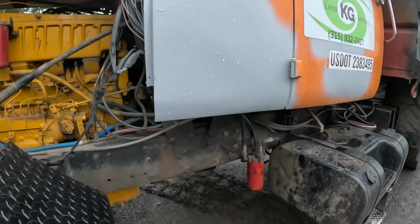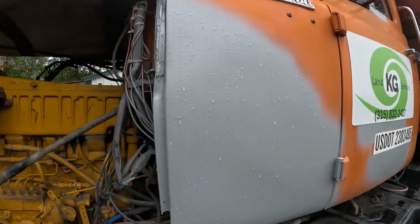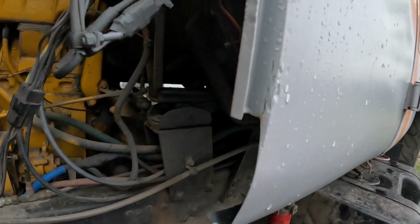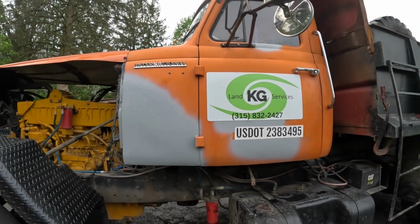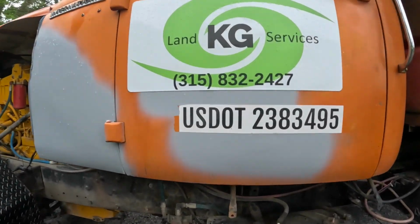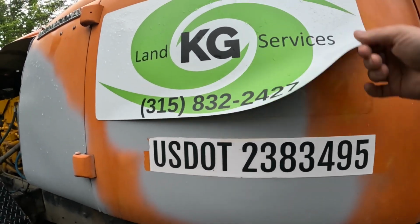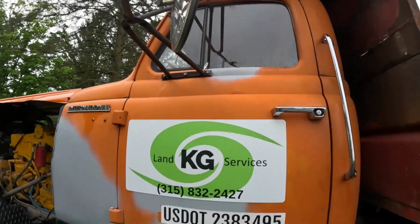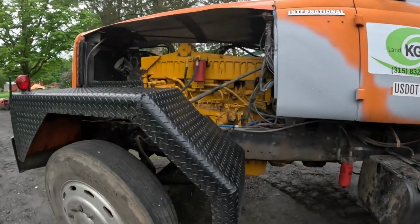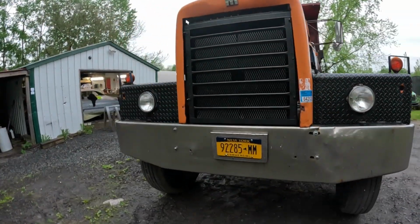This side here came out pretty decent. Not too shabby. I'm pretty happy with it overall. It's been raining and raining and raining every day pretty much, so there's a couple dents here that I fixed. Not too bad underneath the sticker. And it was cracked up there, so I welded that quick. Sprayed some primer over that. We're getting there. We're getting closer and closer to paint.